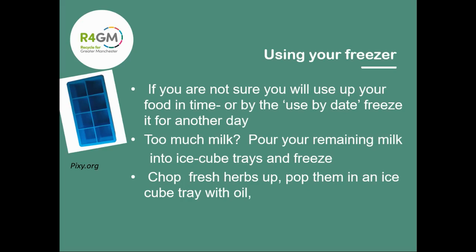So you can chop up fresh herbs, so you think if they're going off or they're starting to wilt a bit, and then you can chop up some fresh herbs, pop them into an ice cube tray and top it up with oil, and then you have easy portions for the next time you're cooking.